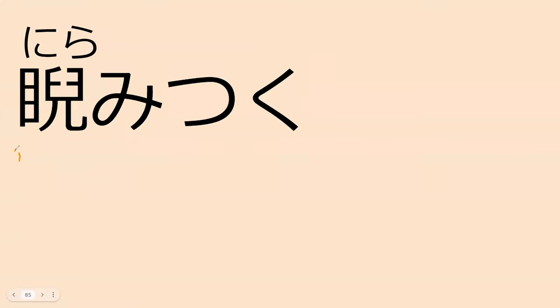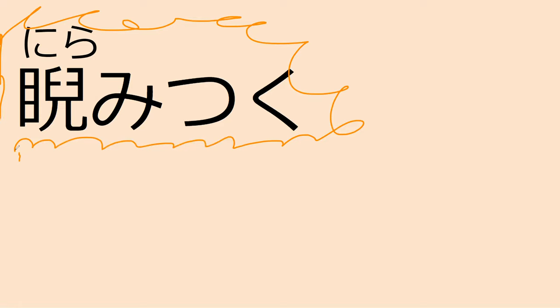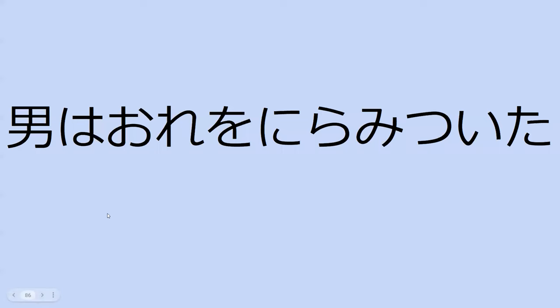Niramitsuke is very similar to niramu to the extent that you can basically use either one in most contexts. Tsuke is to attach. So literally, this is to glare at. But niramu can also be used to mean to glare at. So they're basically interchangeable, but this is focusing more on the fact it's glaring at somebody than the other one, which is focusing more on the glaring action.